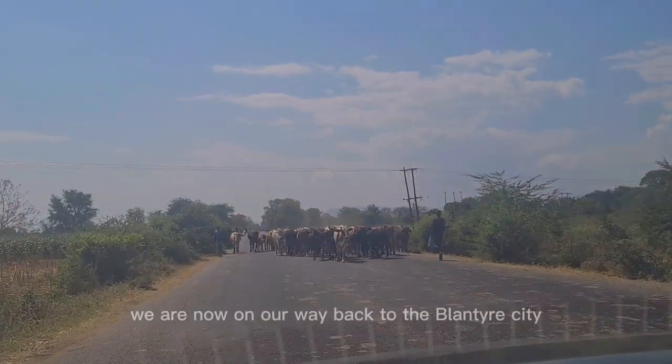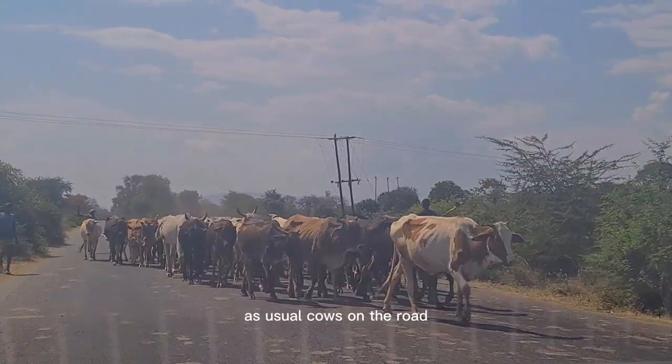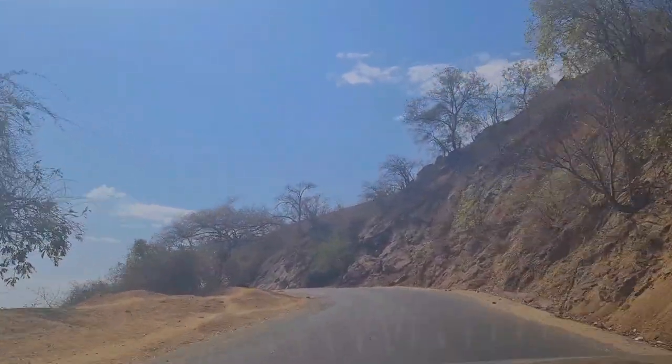We are now on our way back to the planter city. As usual, cows on the road. Nature. One of the best in the world.